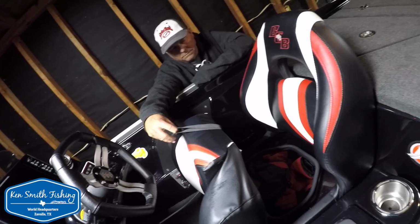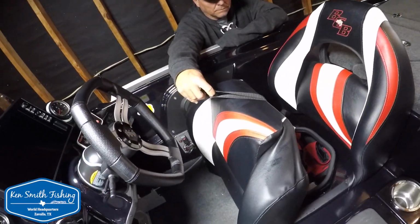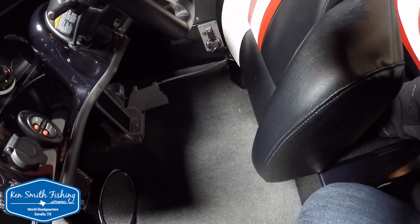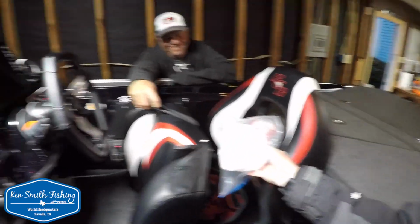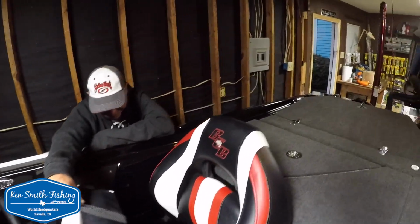Oh, so we got seat storage. You can't see that over here, but there's storage seats. I just asked him where he carries his spare prop. And he also carries the most essential item in any bass boat. In case you got to blow your nose, you got your toilet paper, your nose paper in there.